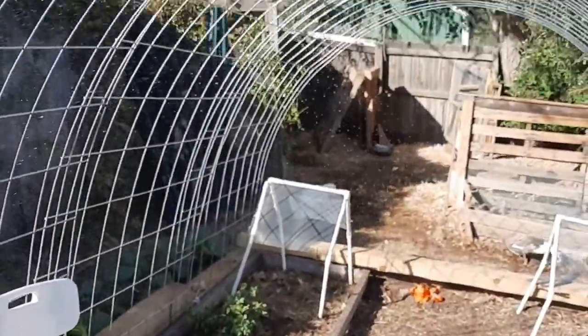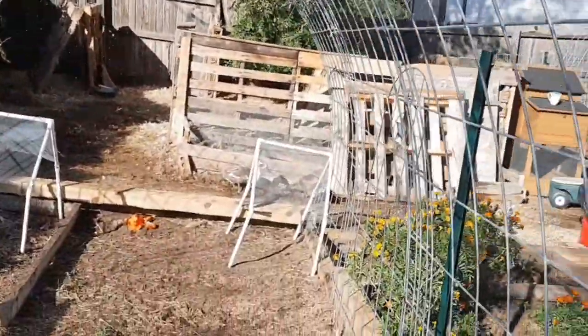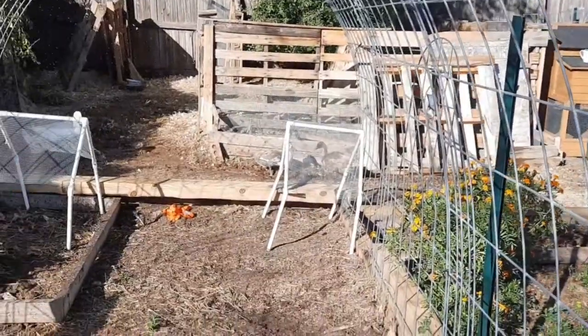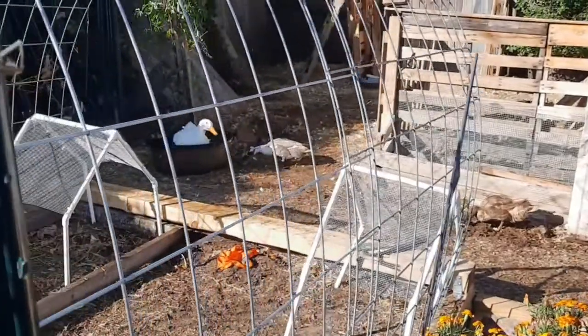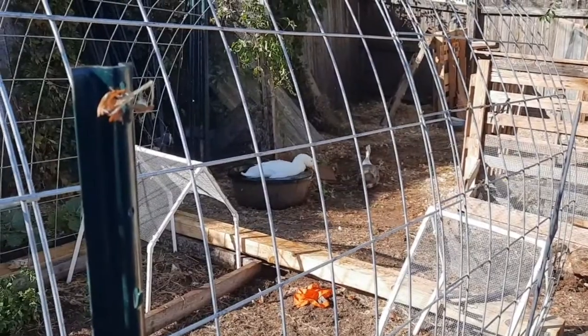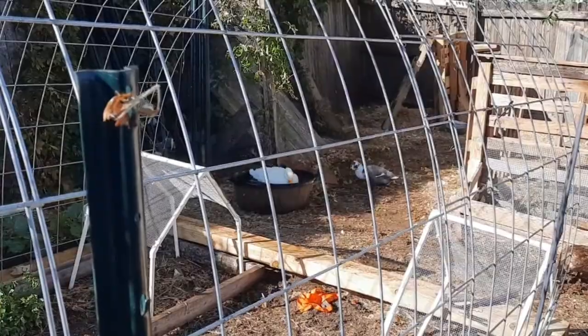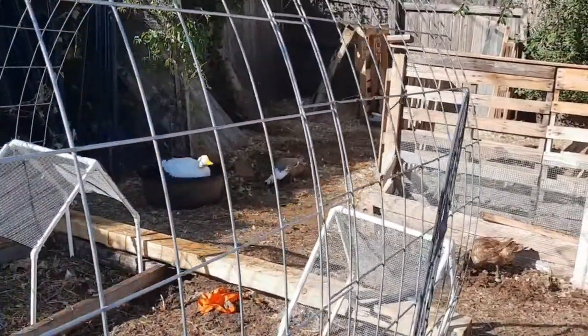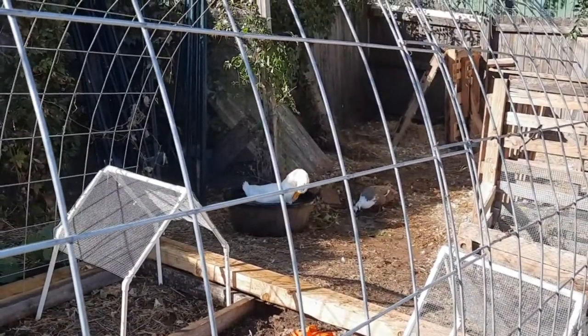Oh, look, he gets a shower with his bath this morning. Where's Donkey? Go get her. He's such a pain in the butt, but I love him so much. Yeah. He is beautiful, little beast. What do you think, donuts, huh?